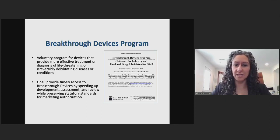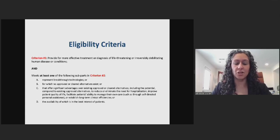There are criteria that have been established for the program on the next slide. There are two criteria that have to be met for the breakthrough designation. First is that it provides for a more effective treatment or diagnosis of a life-threatening disease. And the second criterion is around this concept of a novel technology. So does it represent a breakthrough in technology for that particular patient population or indication? Are there no approved alternatives that exist? It might offer significant advantages over existing alternatives, or it might just be in the best interest of patients.